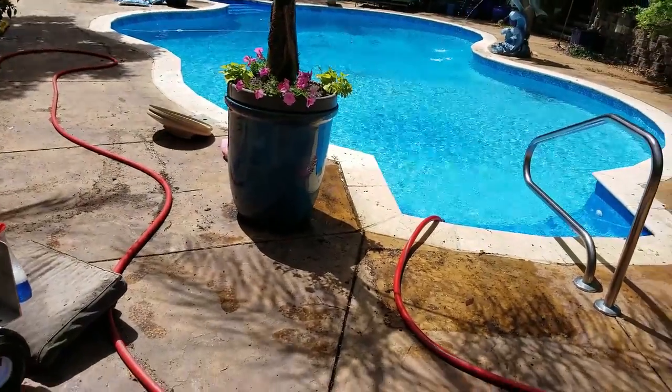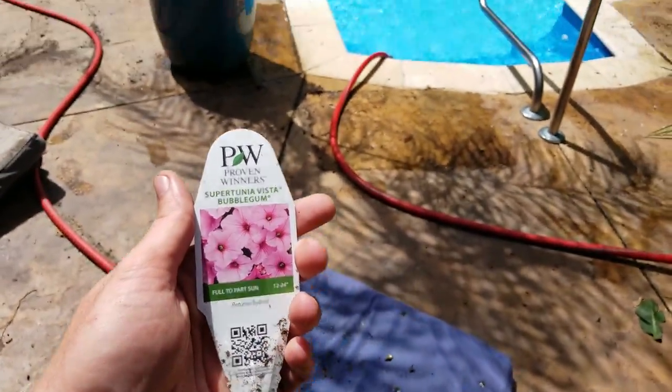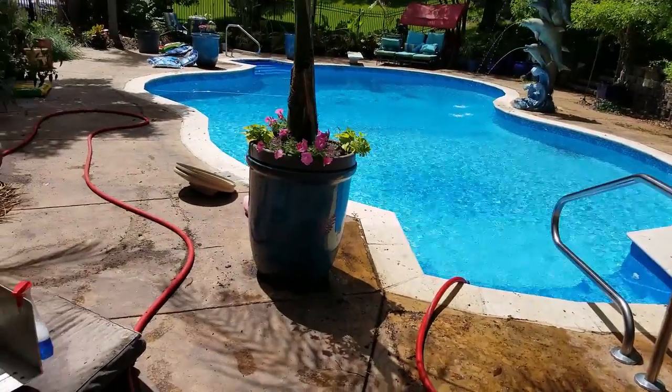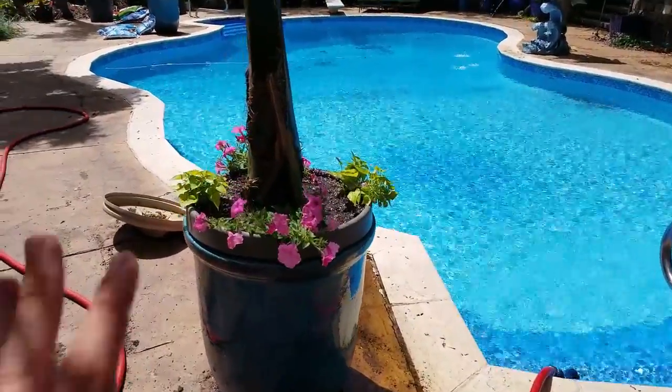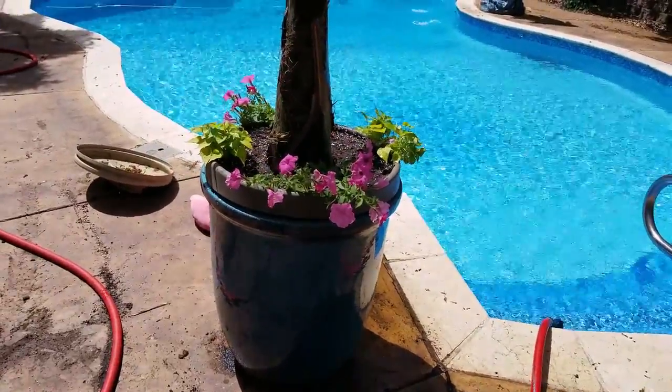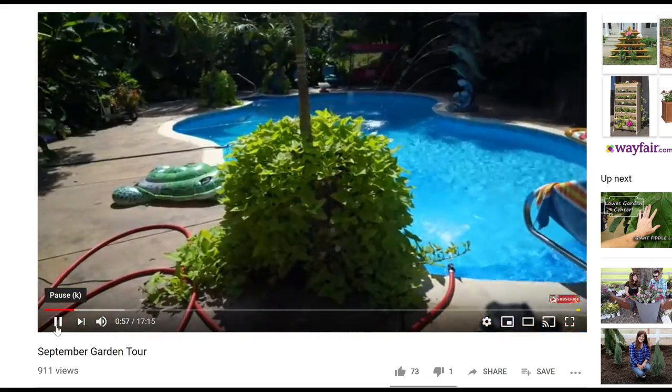And then there's all of its info there if you want to pause it. Last year I did these, oh, I should show you that, hold on. Guys, I'm a mess this morning. Super Petunia Vista Bubblegum. That's the petunia that's in there. I've said that like 5 times. Anyways. Last year, I did something very similar in these pots, but it was a different type of sweet potato vine. I don't remember which one it was, but it had, like, the oak-shaped leaves to it. I like the Sweet Caroline.